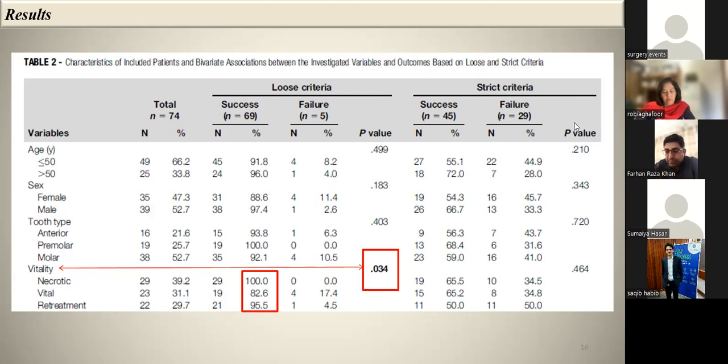For example, when you look at table number 2, the biggest problem that I have with table number 2 is that it elaborates more on the loose and strict criteria of success and failure. Ideally, this table should have described the comparison between group A and group B, the 2 techniques, which is the primary objective of the study. So there is no data on the 2 groups. They have consolidated, combined data, and they have stratified it on the basis of loose and strict criteria.